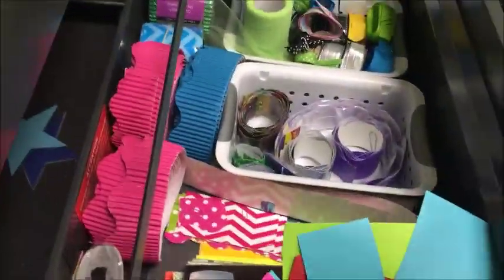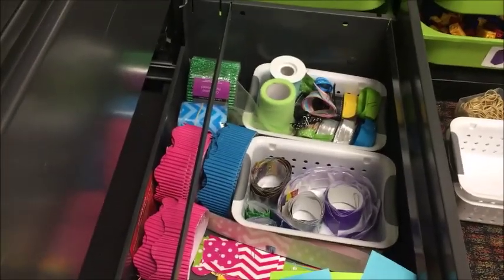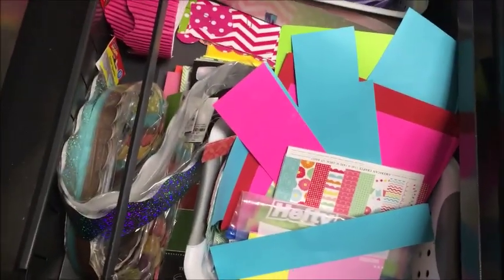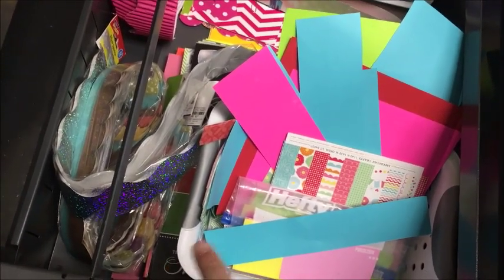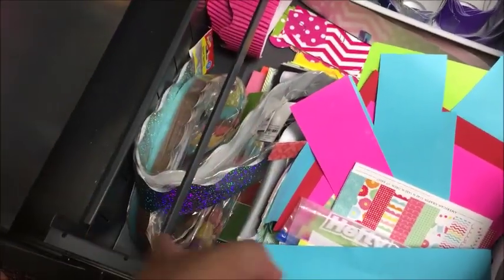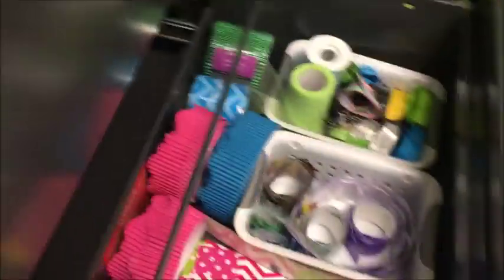Organize this bottom drawer. It's been years. Oh, just kidding, there's stuff back there. So I went ahead and did what I did with my other paper. This is all scrapbook paper. My borders are probably gonna get a little tangled up, but that's okay. I'm probably never gonna use those, so I don't even know why I'm keeping them. And then ribbon. Really just frustrated with everything today.